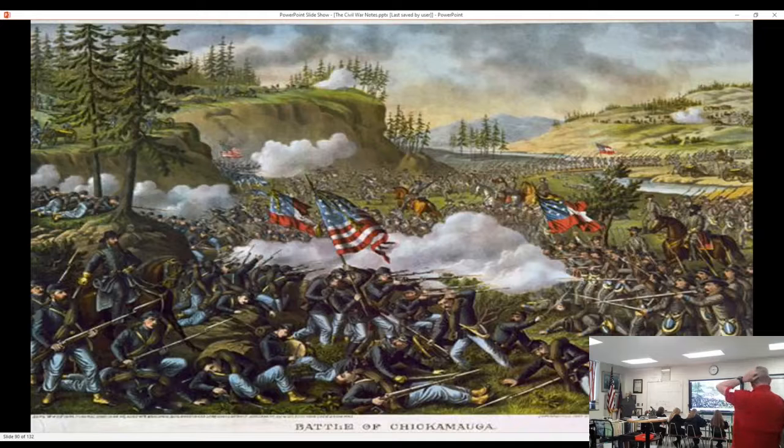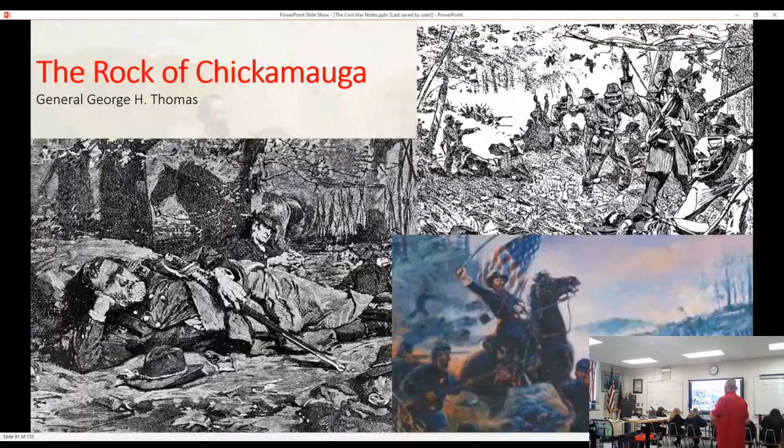Picture, painting of Chickamauga Creek. I can guarantee you it did not look like that. It was not as pretty as far as the terrain.